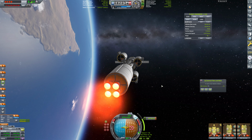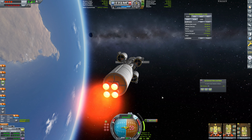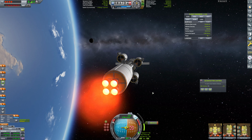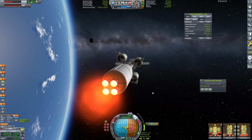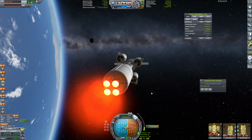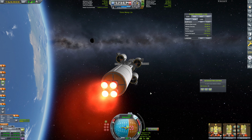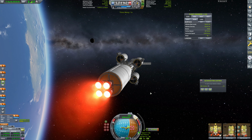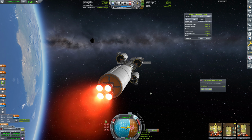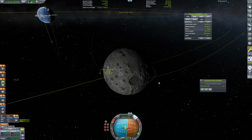Beautiful. And there's the moon. Hello, destination. Yeah, this is looking reasonably fine as far as the oscillation goes. We've got 30 seconds left in the burn. 20. 10. Coming out of the physics warp so that we can hit this a little bit more precisely. It's probably good enough. How are we looking?